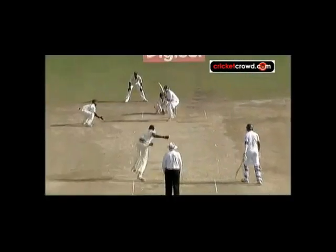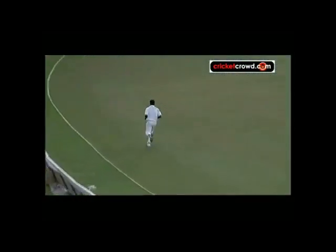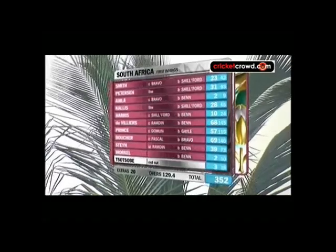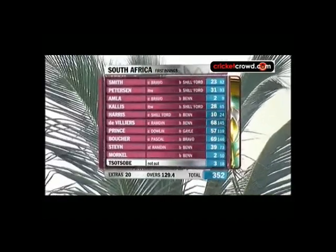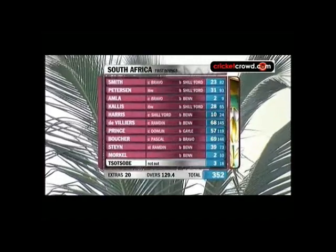And then Morkel didn't really look comfortable. Boucher made the most of the situation with fielders in towards the end of the over, albeit on this occasion long on and long off were in position, and he still managed to get it for four, but not this time. Finally he goes. So there's the South African card, 352, 68, 57, 69, 39.